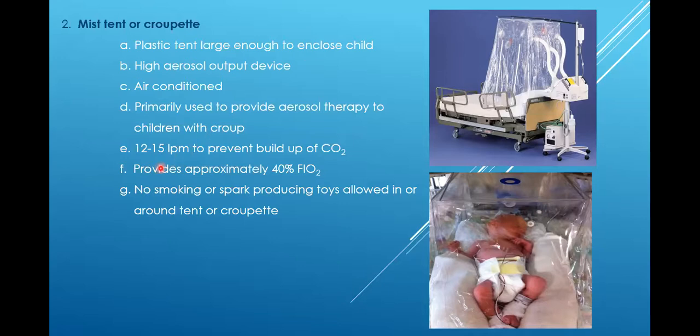All right, 12 to 15 liters per minute. So the mist tent or croupette must be at what? 12 to 15 liters per minute to prevent the buildup of carbon dioxide. It can provide approximately 40% FiO2. No smoking, of course, or sparks or spark-producing toys in that croup tent, because it can support combustion, okay?